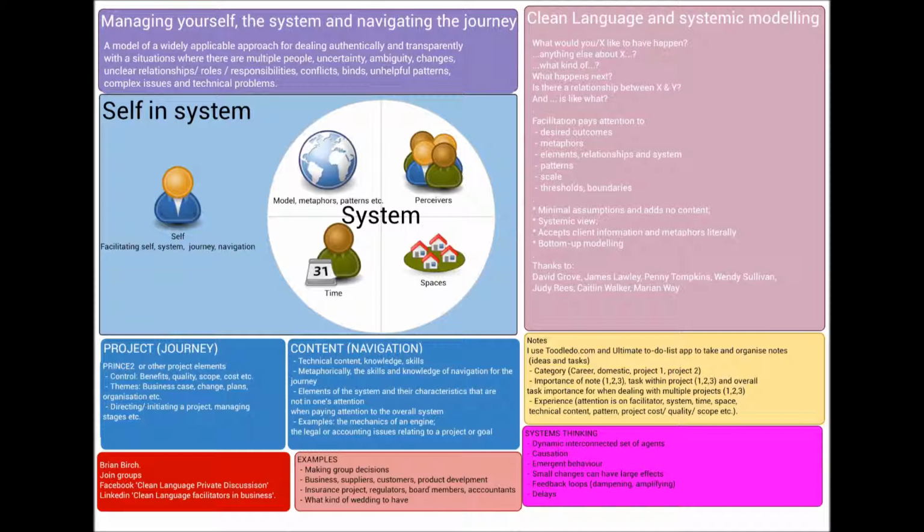So basically, if one is overwhelmed, stressed, disorientated, stuck somehow, use clean language coaching and help one get out of that. So in the pinky area on the top right, clean language coaching talks about what would you like to have happen, asks is there anything else or what kind of, to build up a story of what's happening for you. It figures out relationships. And that is like what question may well produce metaphors.